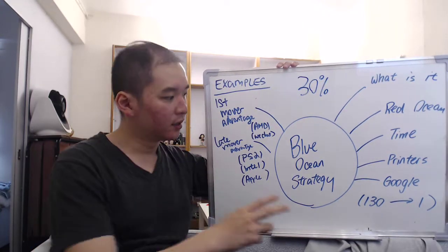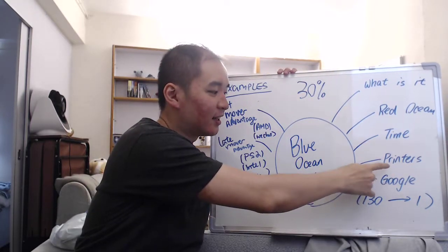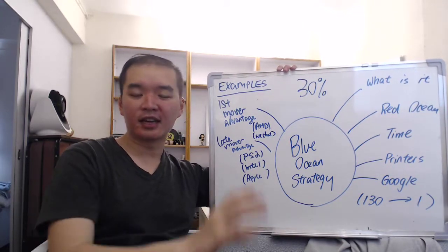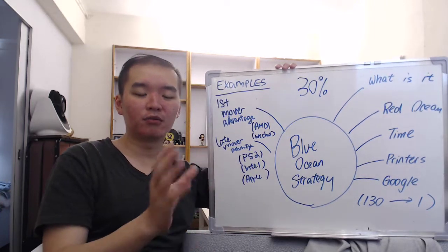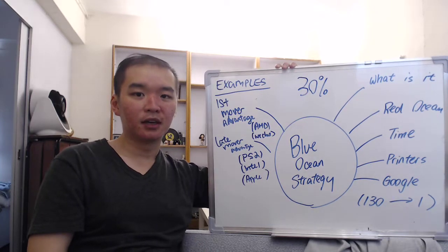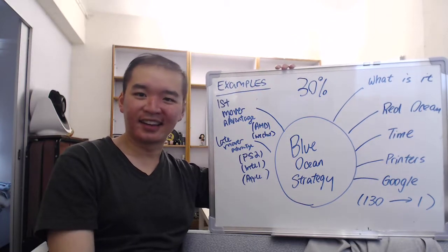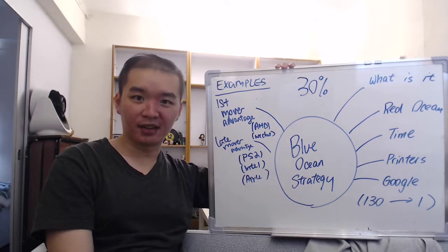So you want to think, is the company you're investing in selling good old printers, or is it selling the latest innovative small printer that is like a Kickstarter campaign? And that's really one of the considerations when you are trying to invest in the market and get 30% from it. Because if you invest in a mature market that is declining, chances are you're not going to get 30%, even though the company might be very, very big.